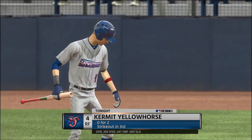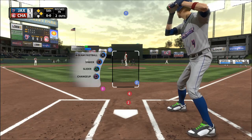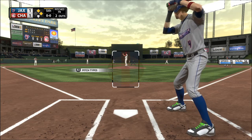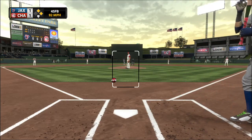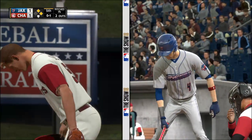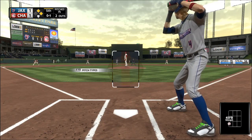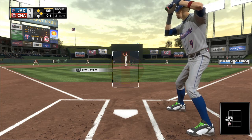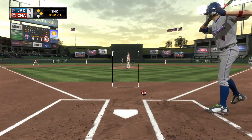Striding in once again, Kermit Yellow Horse. He'll look to bounce back after striking out his last time up. One time, right here. Ready with the first pitch. Here it comes. A fastball that finds the outside corner. 0-1. Here it comes. A swing and a miss on a ball that jammed him.